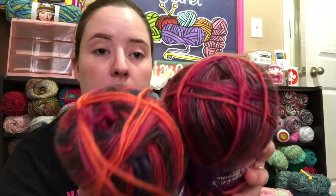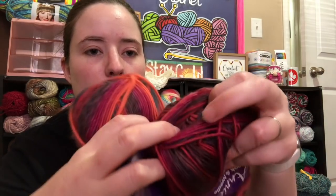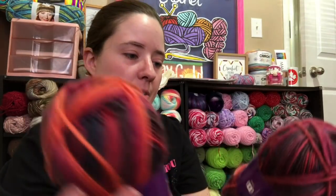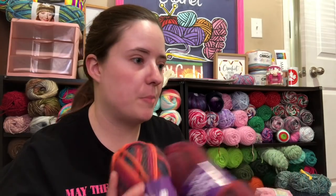And then there's two balls of Annie's Hook and Needle Kit Club yarn. It says it's a number two, 287 yards, and 100% acrylic. It doesn't have a color name, but there's two of these. They're the same yarn, it's just they're wound differently. See, there's the orange. I know that Annie's kits come in bags, so I don't know if they would have color names or if it's on the website. There's two of those.